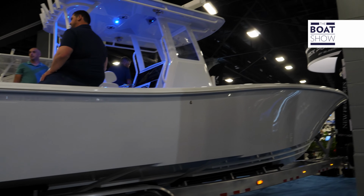The 36 Offshore Yellowfin, an iconic brand, an iconic boat, and it's totally refreshed. What you should do is go see your local dealer, step aboard, and take this bad boy for a sea trial.